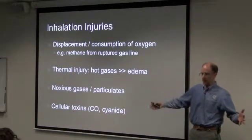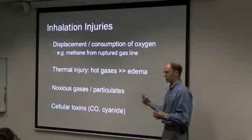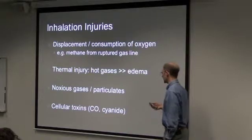You can't take a big cylinder in with you. That little cylinder is going to run out before you've gotten the patient out. Do you swap out cylinders? Is the tubing going to get snagged on stuff while you're moving them? It's just not worth it. So in general, we try to avoid the oxygen unless we're convinced the patient really needs it.